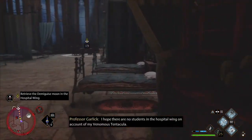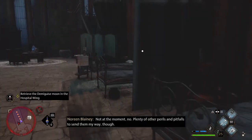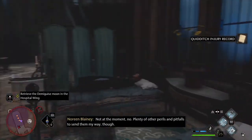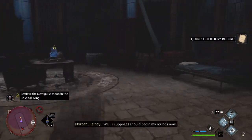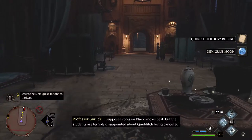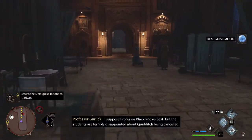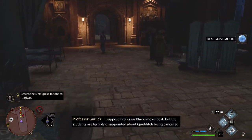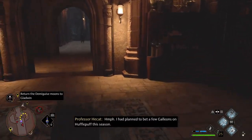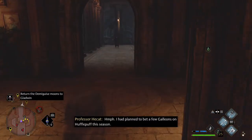Wing on account of my venomous tentacular? Not at the moment, no. Plenty of other perils and pitfalls to send them my way, though. Well, I suppose I should be... Best, but the students are terribly disappointed about Quidditch being cancelled. I had planned to bet a few galleons on Hufflepuff this season.